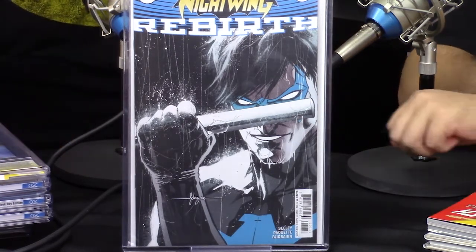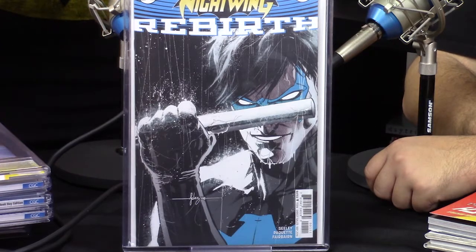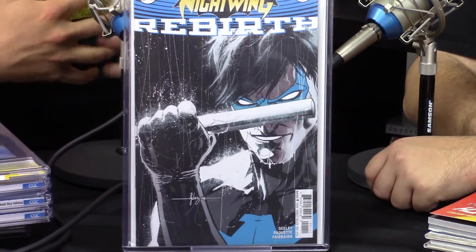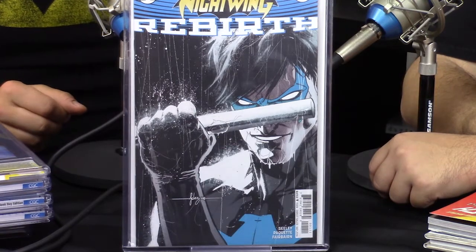Nope. But my whole point is I got introduced to Batman, Tim Drake, and Dick Grayson in that series. And that's how I saw Nightwing for the first time, all black with the blue stripe, and I thought that was so cool. And so here he is back in his true form, and just a real badass pose.